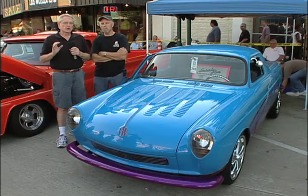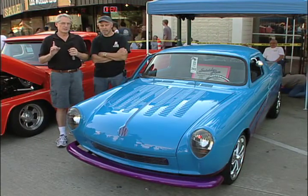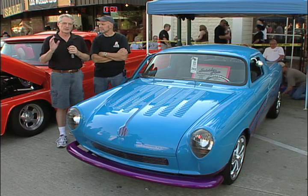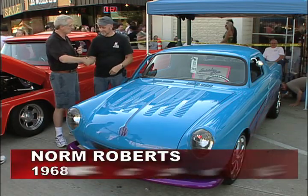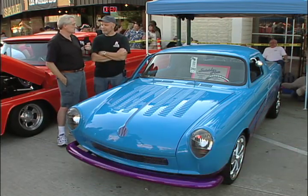I like unusual cars, and about 4 years ago, I saw this Volkswagen pickup with a V8 in the back seat for sale on eBay, and I looked at it and looked at it, and I kept going back and looking at it. It was really my kind of car. Well, Norm Roberts beat me to it. Norm not only beat me to it, but there's something a little special about this. Tell us about it, Norm.